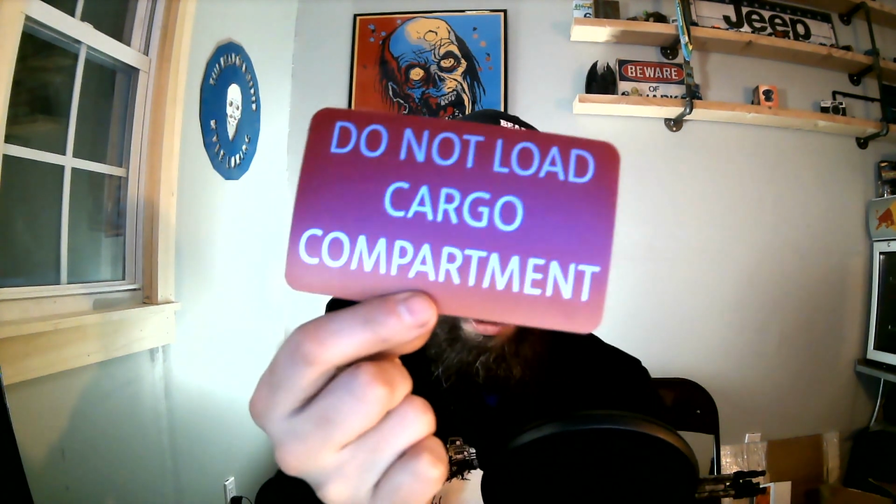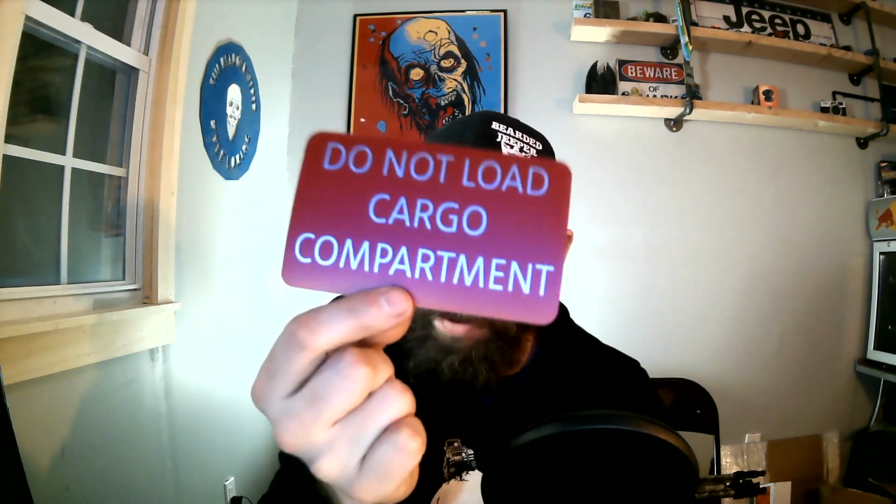Do not use. I want to put this on the bathroom in my house. Service for catering equipment stickers. Another do not open. No smoking. And do not load the cargo department or cargo compartment.